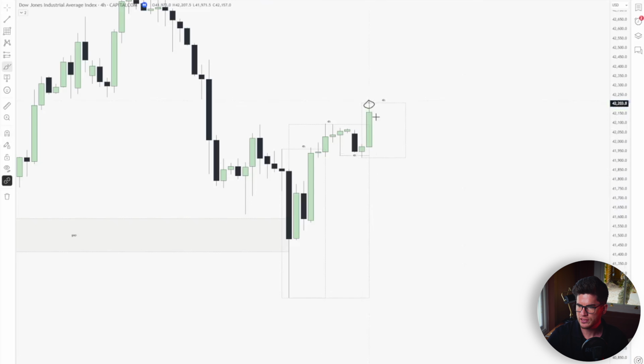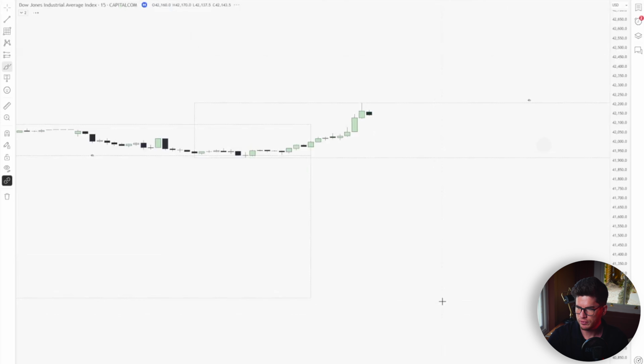Price is here, only has to move to here, so it's not a long distance. The external range low is a better area of buying than internal range. And also, if it does take this low, it doesn't mean it's bearish because it has to break these lows way down here. So that's the 4-hour perspective I was waiting for.